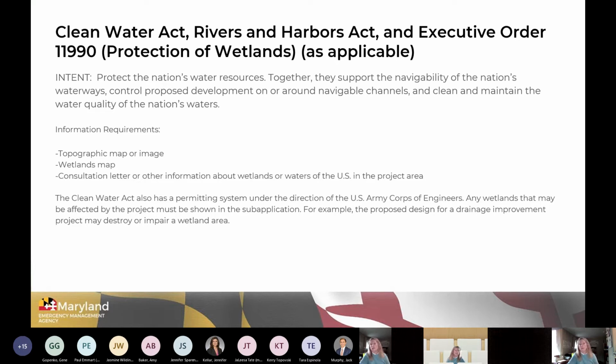The Clean Water Act, the Rivers and Harbors Act, and Executive Order 11990, the protection of wetlands, taken together. This is also an as applicable grouping. The intent is to protect the nation's water resources. Together, they support the navigability of the nation's waterways, control proposed development on or around navigable channels, and clean and maintain the water quality of the nation's waters.